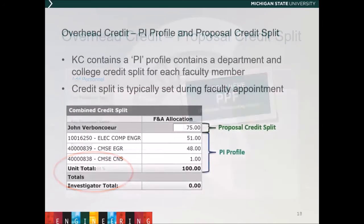All right, let's dive into this. Oh, look, we have John Bravancores as an example. I chose yours, John, because it was a nice example of the split that we were just referring to. So this is the PI profile here, these bottom lines. And the proposal credit is at 75%. That 75 would have come from that prior screen I just showed you when you're submitting your PPF, or proposal processing form. In this example, ECE and CMSE, notice that CMSE is split between engineering and College of Natural Science.